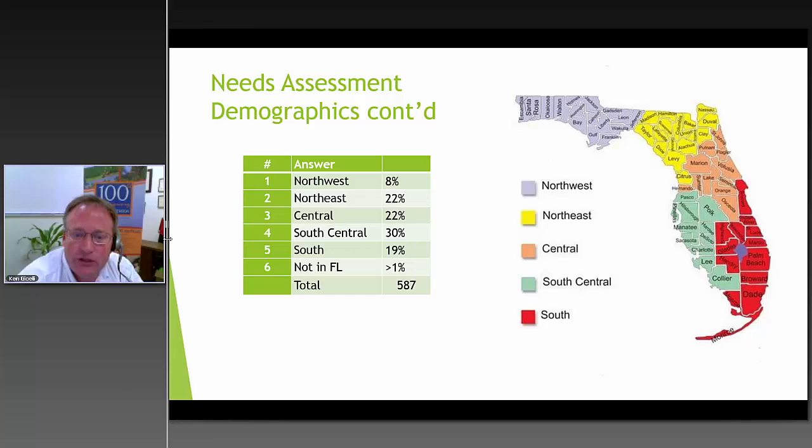The survey did reach the entire state of Florida. We had a little bit of weakness in the northwest section of Florida. I did try to expand our survey outreach out there, but for the most part, it was pretty evenly distributed throughout Florida, with a slight bit of weakness up in the northwest.